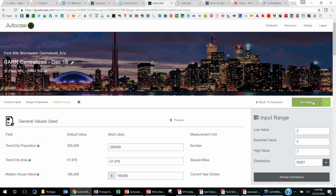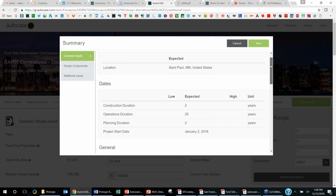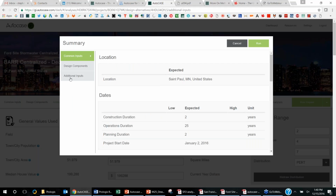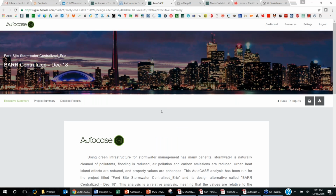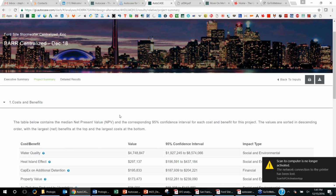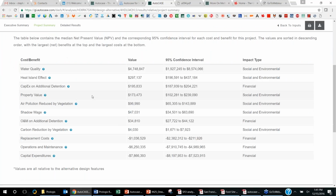But similarly, when you want to produce results, hit run report. In this case, it opens up a list of all the inputs you used, defaults and overrides, for all the different elements. You hit run, and you'll see that it runs in real time, very quickly, literally taking seconds. In this case, it produces a quick executive summary. There's a whole variety of project results in here, including identifying the different benefit categories.